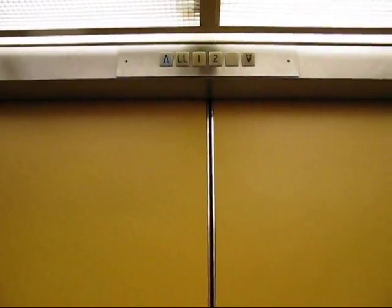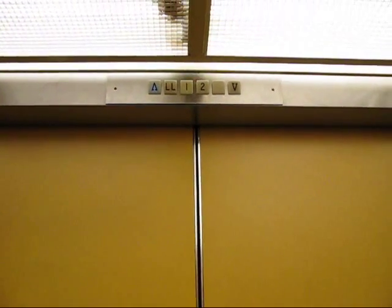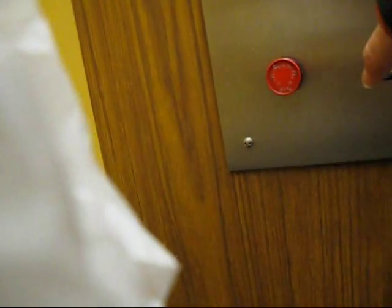Wow, quite the startup. Stopping at 1. Do a close button, so it works. We'll take it up one more time, listen to that motor. I hope they don't replace that motor. Let's go up to 2.